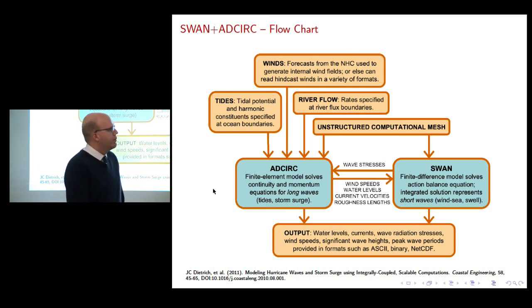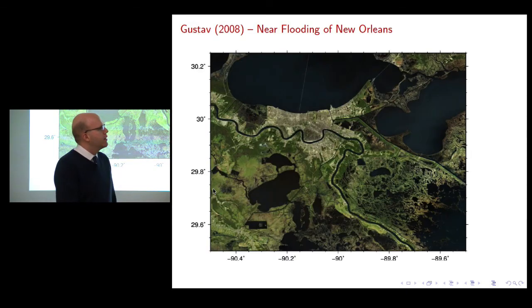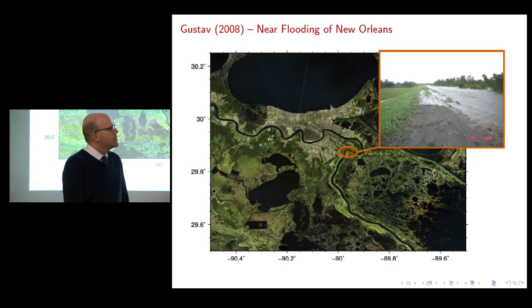So when you have these coupled models, the next thing to do is to validate them, and so the next storm that went through New Orleans was Gustav in 2008. You don't hear as much about Gustav because although it pushed the levee protection system to its limit, it didn't actually fail anything. It came really close. So these are a couple of pictures.